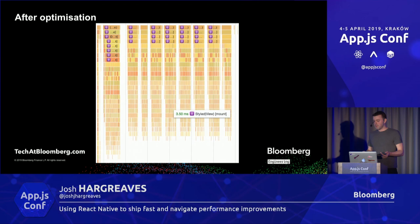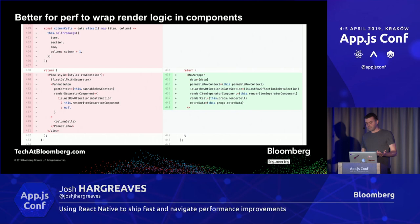But again, maybe not something you noticed on iOS, but when you take a look at Android, why it's slow, you're like, oh, okay, so this is actually what's going on. And it can make a big difference to how your application performs.